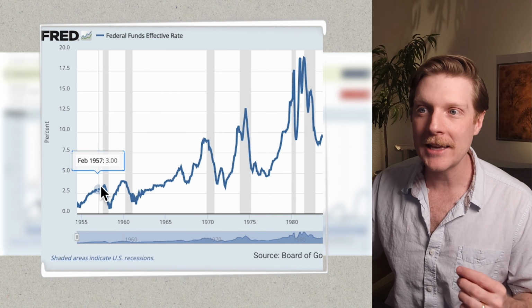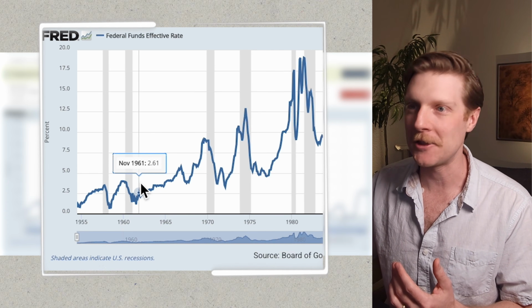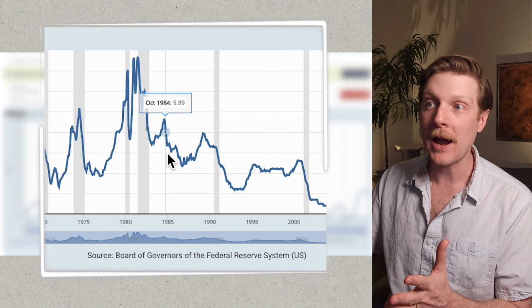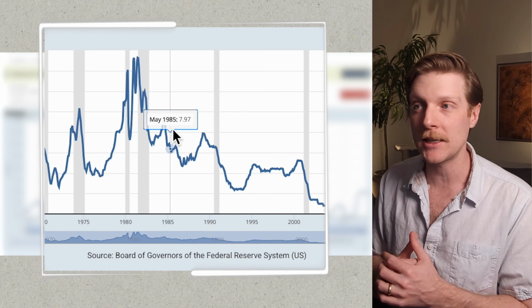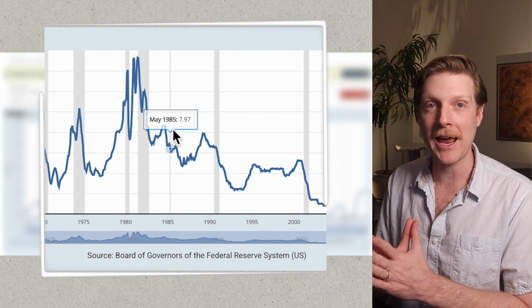So we see a rise in interest rates and then a sharp drop associated with recession. A rise in rates and then the drop. And this pattern repeats again and again and again. Now, sometimes we will see a rise in interest rates and then a drop without a recession. So it's not a perfect indicator, but there is a really high correlation. So the federal funds rate, really good indicator to add to our toolbox.